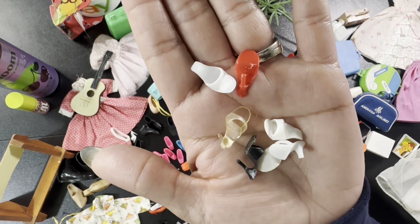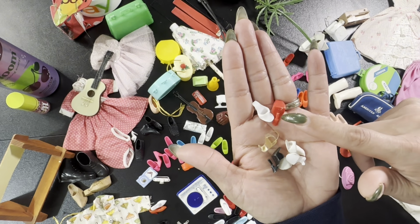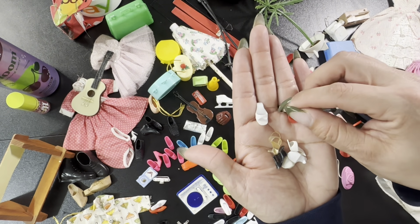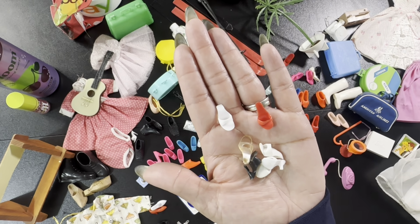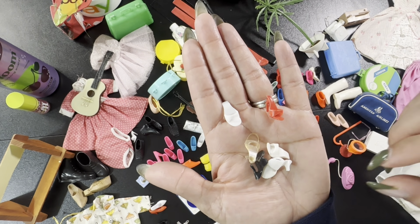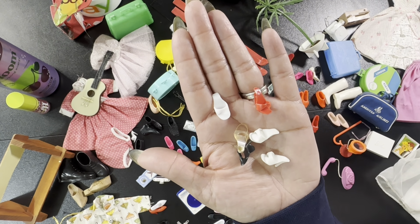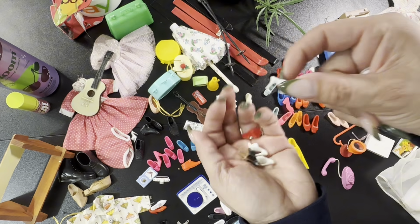I don't know if you can see that or not, but it's marked Japan. So the matching shoe for this one will not be marked Japan. So unless you can tell the difference between a knockoff and an actual Barbie shoe, sometimes it can be hard to know if you have an actual vintage item or not. So let me show you the difference.